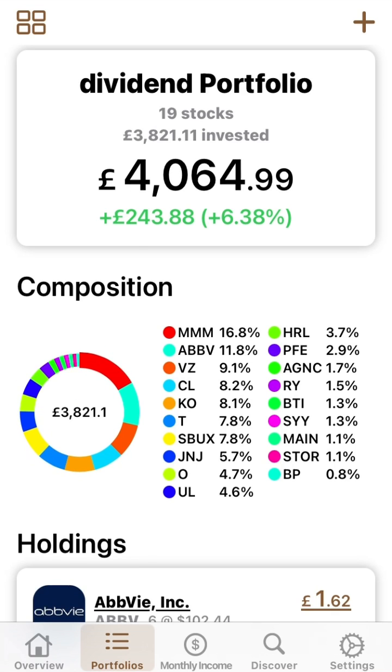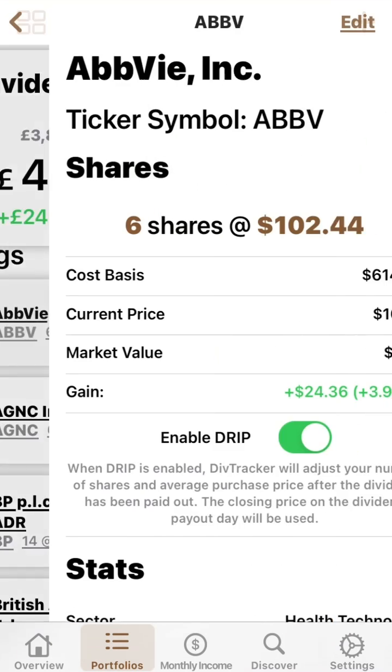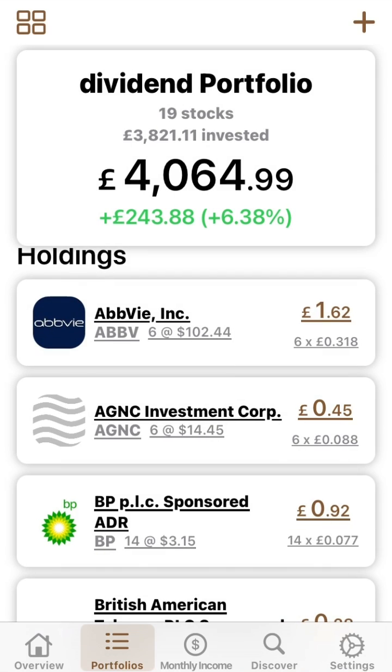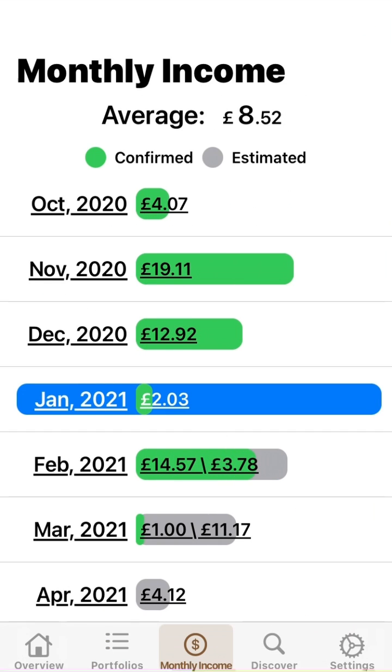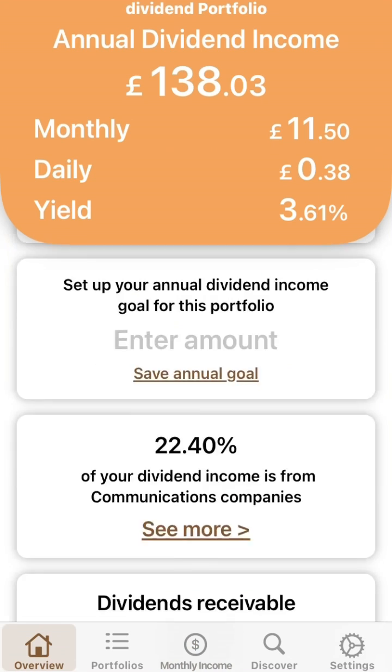Then there's the portfolio. Each time I buy a stock, I have to input it, edit the position, and say what price I bought it at. It's just little things like that, and then it adds it to your monthly income, so it breaks it down by month. Anything in grey is what's estimated, anything that's green has been confirmed. This month isn't a great month for dividends, I don't think. January is always probably one of the worst months, but again it will pick up in February, March, and so on. So it's a nice little tool to have.